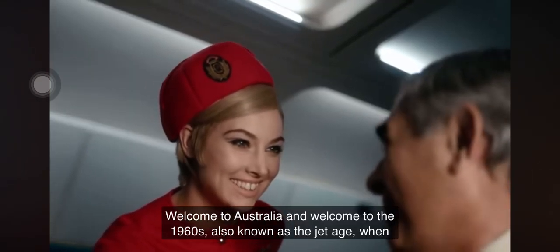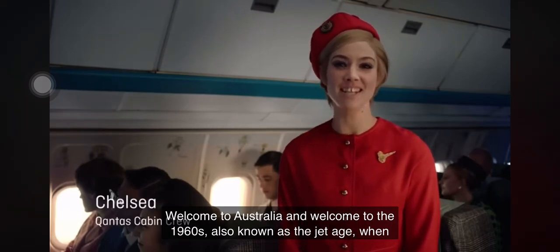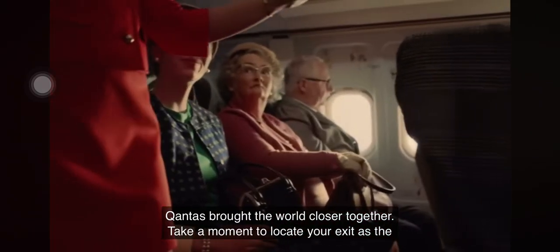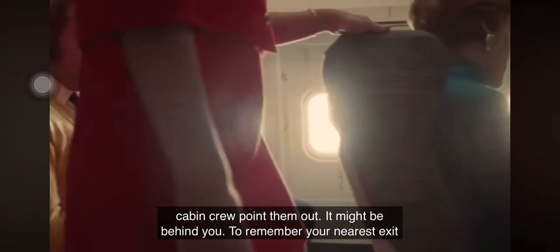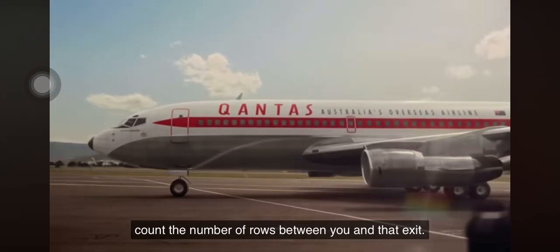Welcome to Australia. Welcome to the 1960s, also known as the Jet Age, when Qantas brought the world closer together. Take a moment to locate your exit as the cabin crew point them out. It might be behind you. To remember your nearest exit, count the number of rows between you and that exit.